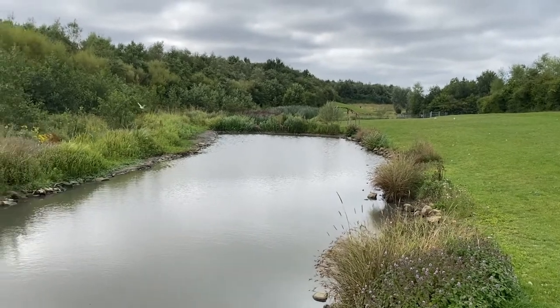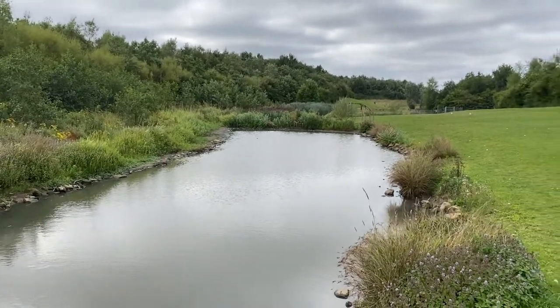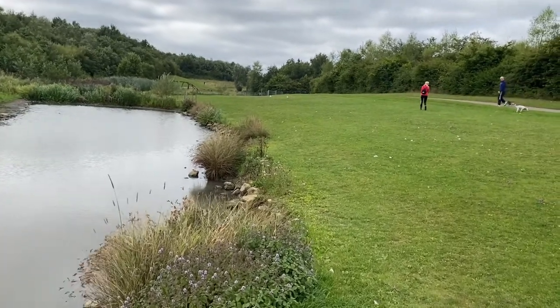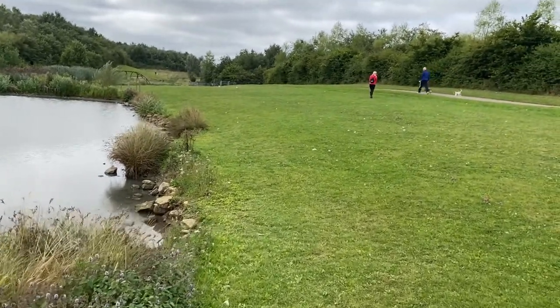Oh dear, there's a Dalmatian puppy. And she wants it to have a wee apparently. It's cute, but it's going to get a lot bigger than that.